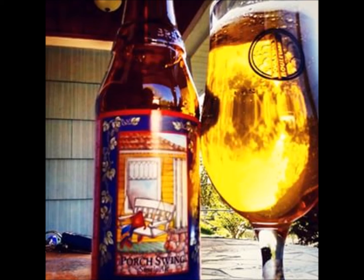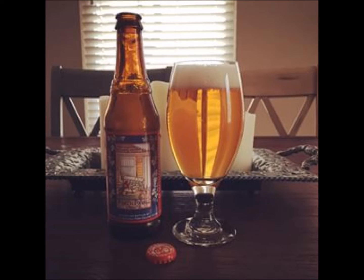It has a slight wheat beer taste to it, which is surprising considering they're talking about there's hops in this. I don't really taste the hops. Yeah, I agree. I'm having a hard time describing this because it tastes kind of like iced tea that's been soaked in the tea bags for a little bit too long.